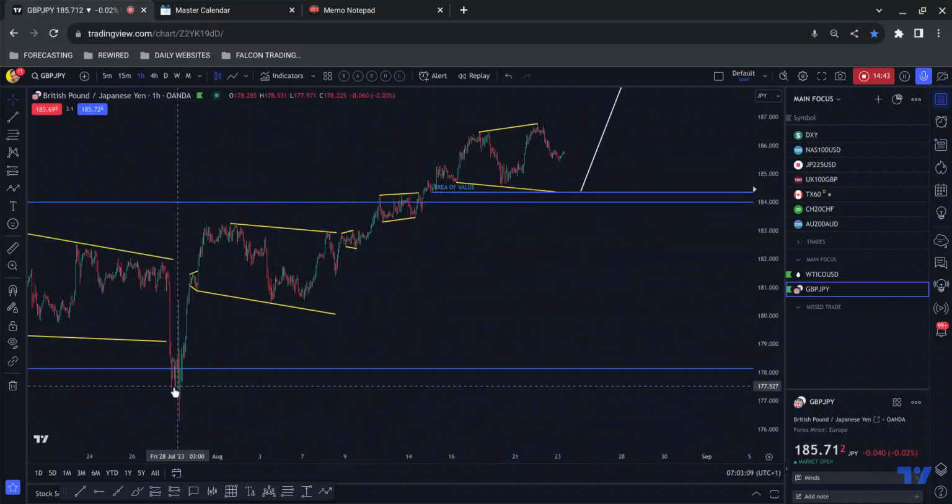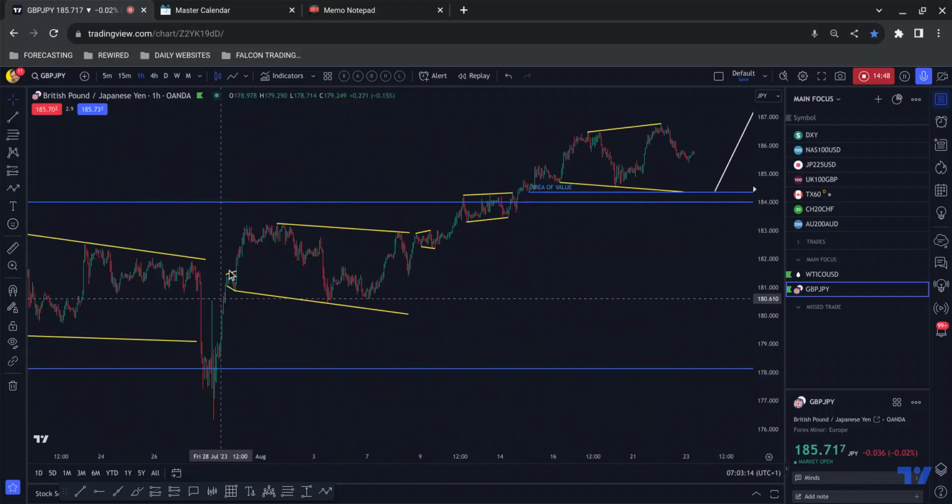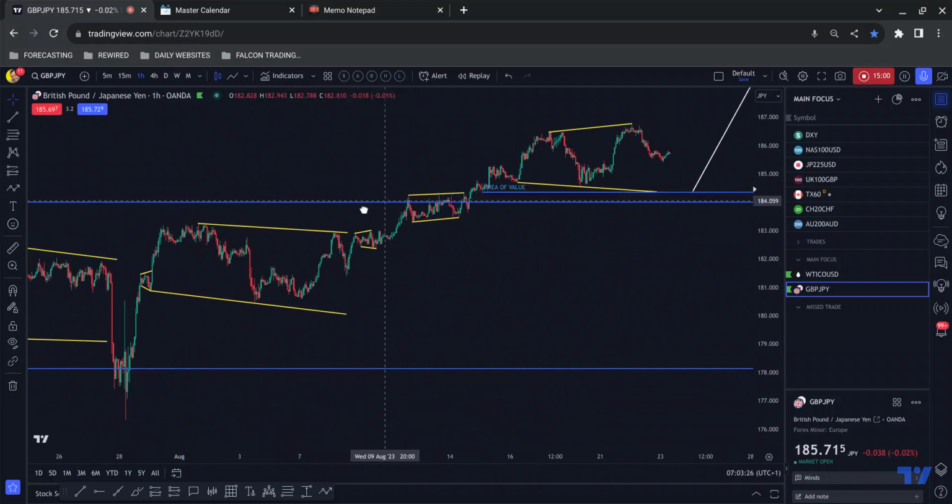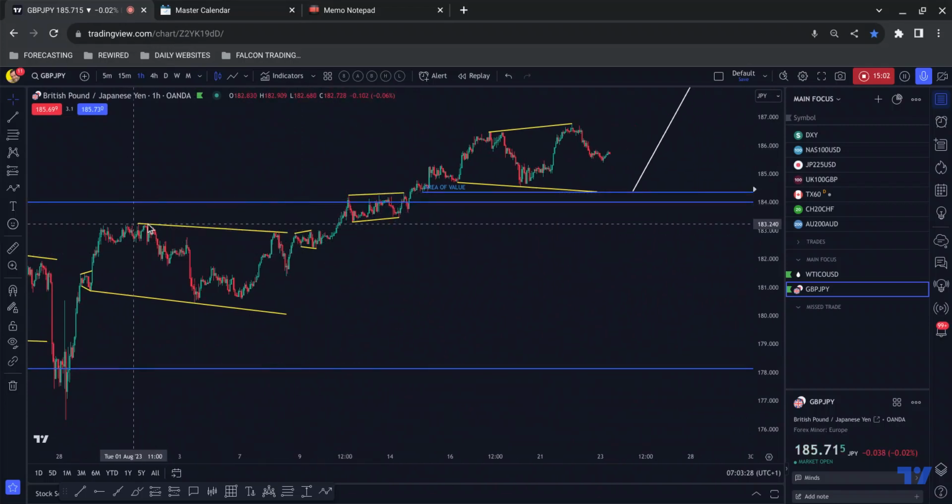Where are we? There we go. So we get a tiny correction there. We then get an impulse, smaller correction, smaller correction, impulse, smaller correction, impulse, larger correction. So the sequence is quite good on this one. We then get a small correction just inside here.